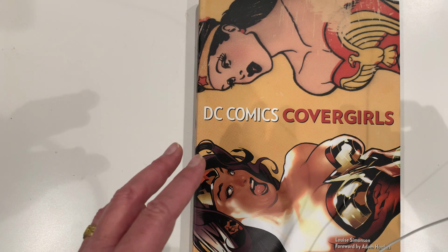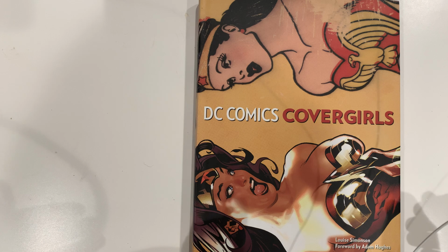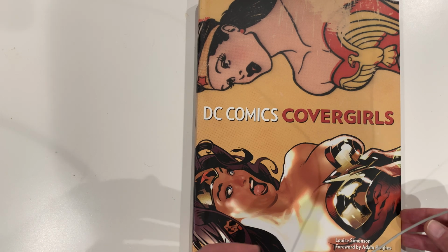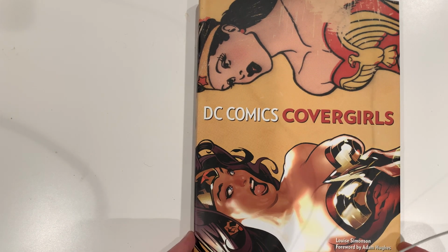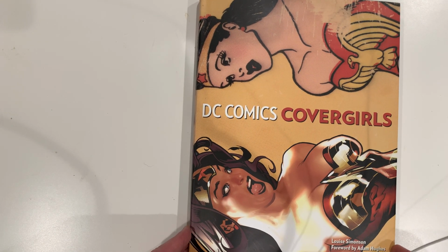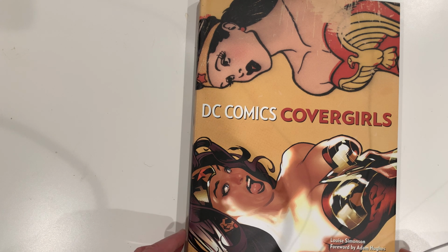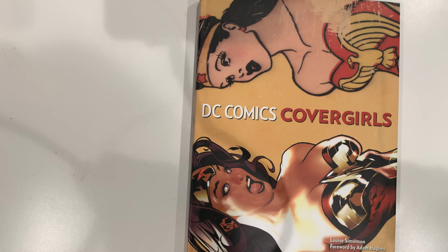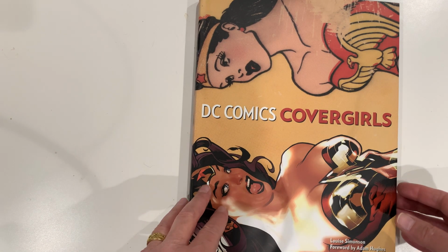But it's comics, DC Comics cover girls, and if you've seen my collection, you know I love DC Comics. I love their cover girls, and so Doug McAdams told me about this book. He found it at an Ollie's, and I found it on Amazon for just a little bit more than what he paid at Ollie's. And so I thought I would just indulge myself and show you what is in the DC Comics Cover Girls book.